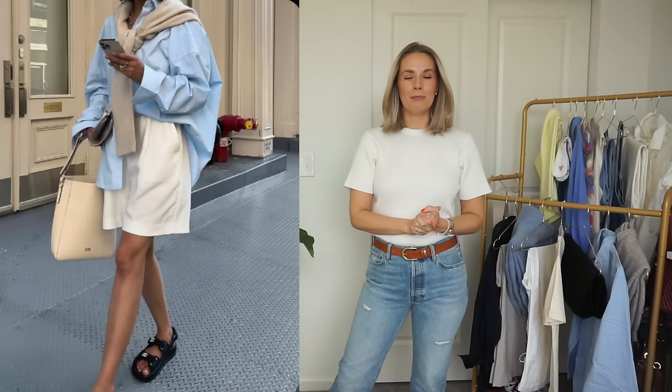Clearly, let's go to four, which is more in my wheelhouse. And then last but not least, outfit number four is right up my alley. It is perfection for me. I love the oversized, the casualness of it, but the just everything.